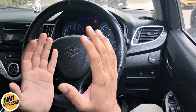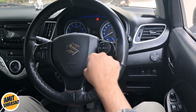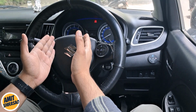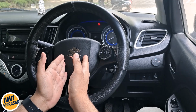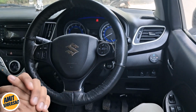Now that was a problem. Now the Nex Cruise company pitched in to solve this problem. They said, we will fit a cruise control in any car. This is, for example, a very basic Suzuki car. This is a Maruti Suzuki Baleno Delta petrol variant, manual transmission. They said, "No problem, we will fit it in your car too."